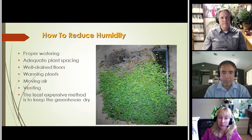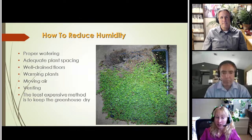So how do you reduce humidity? Well, some of the obvious things would be proper watering, adequate plant spacing, which actually was the cause of what happened, as you could see here, well-drained floors so the water isn't puddling around, keeping the plants warm but not too warm, and moving that air is hugely important, and venting. Venting is probably the least expensive way to keep your greenhouse dry, but it's kind of counterintuitive. Everybody wants to keep all of their hot air in their greenhouse in northern climates like where I'm at, and it's actually probably the most cost-effective method to manage Botrytis.